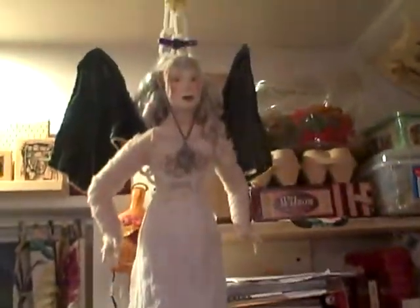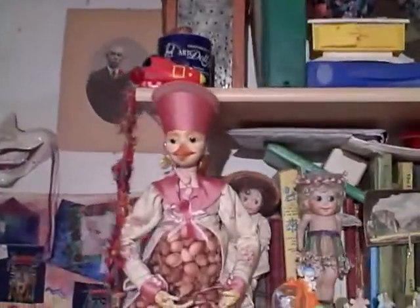And there's some more. Here is the old bat doll that she made. Some more marionettes. And Chicken Jane, one of her favorite dolls.